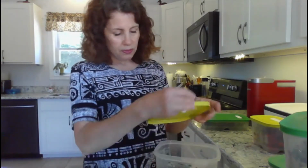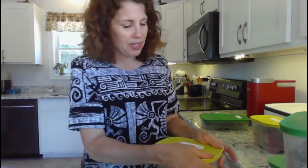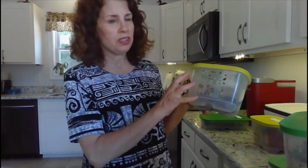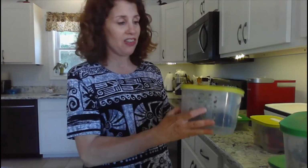Now, the FridgeSmart actually shows avocados over here on the outside on the far right, which means it's one of those vegetables that shouldn't go in the refrigerator. But if they're smushy already and you know they're going to go bad fast, go ahead and put them in the refrigerator in a FridgeSmart, and they will stay fresh for several weeks longer.